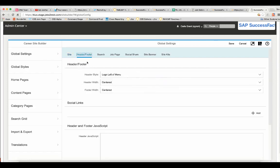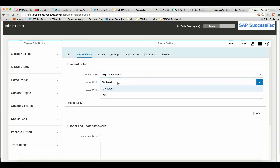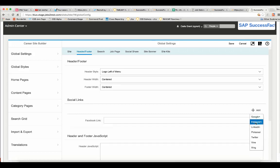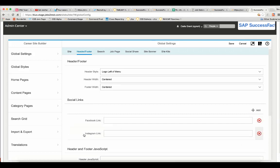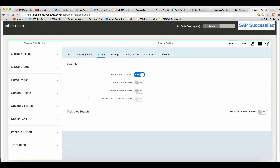We have full customization over headers and footers, so a different header style can be applied and changed here if we wanted it to be centered or full width. And then we can add different social links, and this would be in the footer. These are added quickly and then can be reorganized via drag and drop. You enter the URL here and then that icon is displayed.